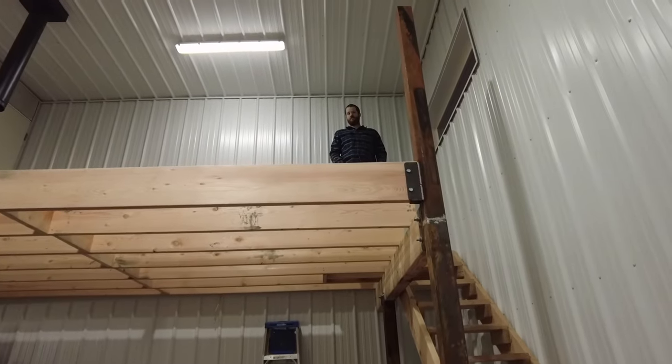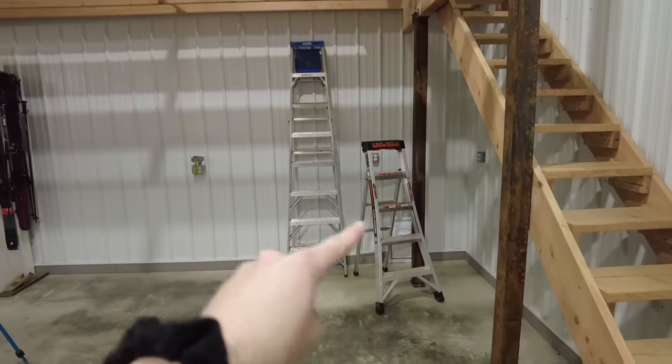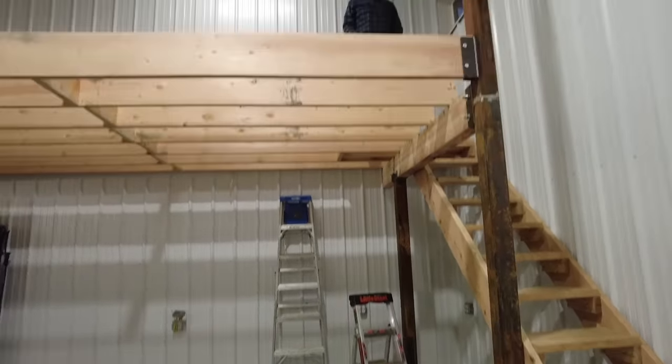Easy there, bud. That's my office. Riley gets this corner down here. What? You get a window and I don't? You get the whole shop.